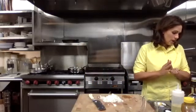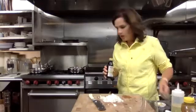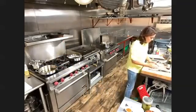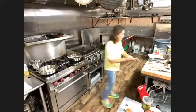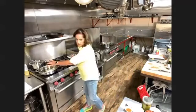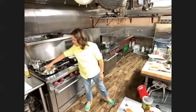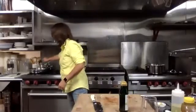So let's start by combining a 1/4 cup of olive oil in our skillet with our diced onion and a sprig of rosemary. This is certainly chef's choice of herbs. You don't have to do rosemary if you don't like it. But we're going to put one sprig of rosemary in our skillet with those onions, and just let the oils of that rosemary start to release into the oil.